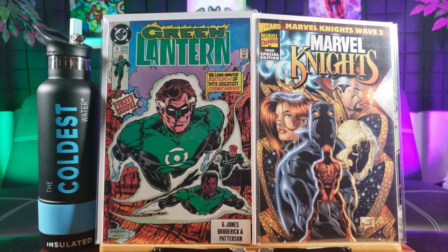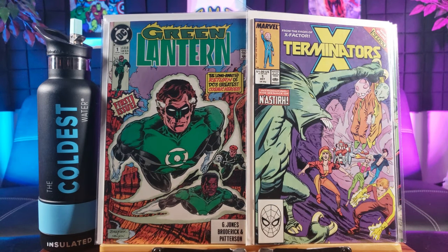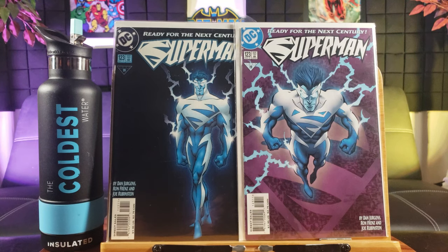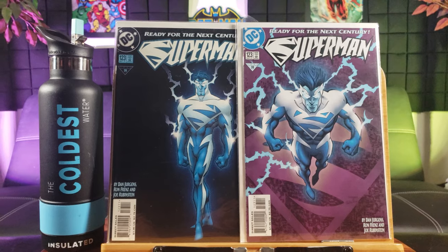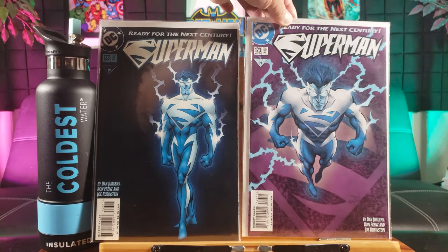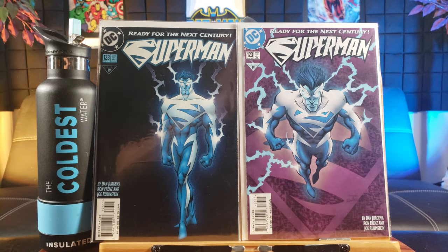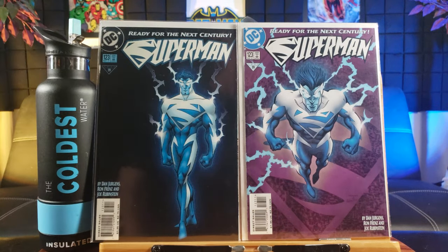Green Lantern number one. Gotta have that. And Exterminators number one. This features the first team appearance of the Exterminators. Okay, once again, we have another Superman, glow in the dark. That's the regular first printing, and here is the second printing, which is harder to find. That is the Ron France variant cover, and of course, debut of the blue electric suits.